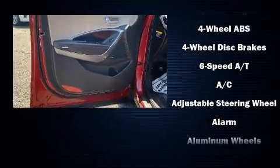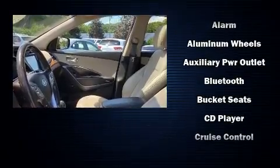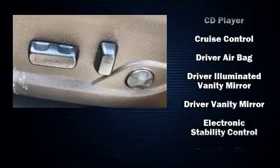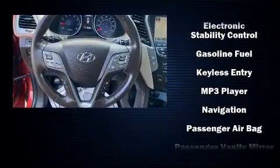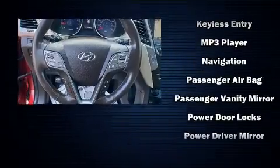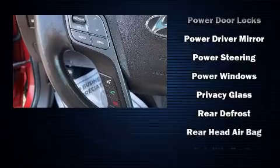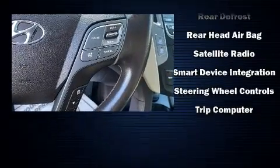Hyundai also prioritized safety and security by including dual front impact airbags with occupant sensing airbag, brake assist, and 4-wheel disc brakes with ABS. With electronic stability control supplementing mechanical systems, you'll maintain precise command of the roadway. A Carfax history report indicates just one previous owner.